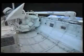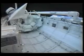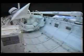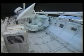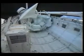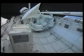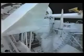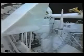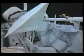Center of the payload bay here is the OSTA pallet, and in the upper center, moving to the upper center of the picture now, is the Sur-A antenna, one of the major experiments on the OSTA pallet. Sur-A is a synthetic aperture radar.